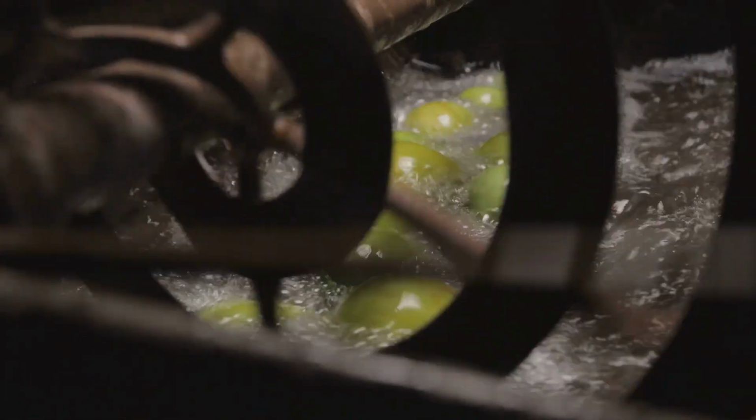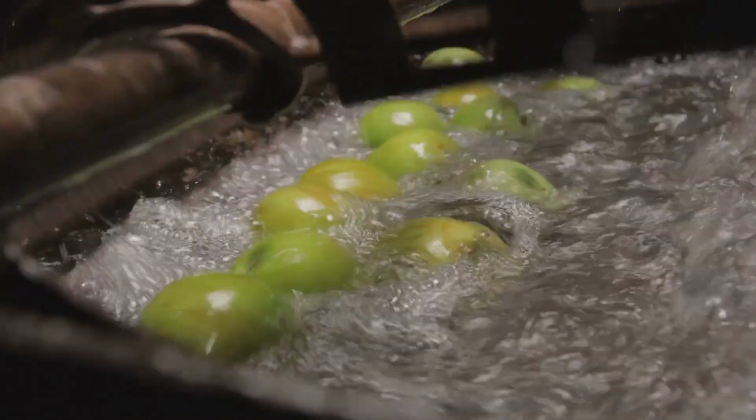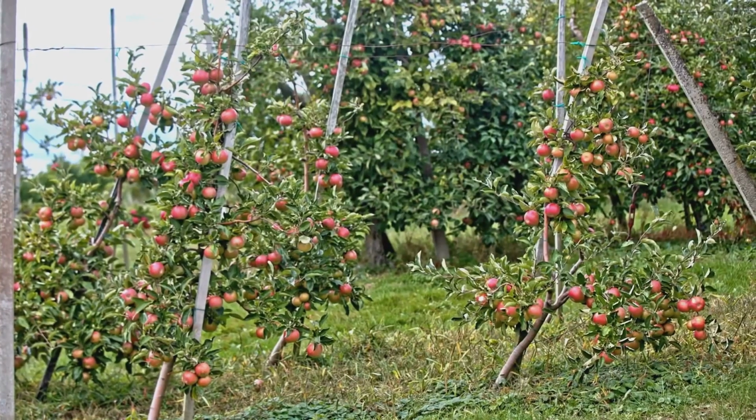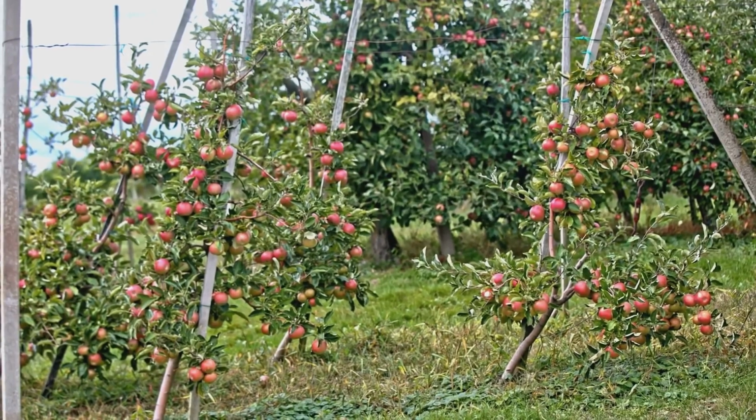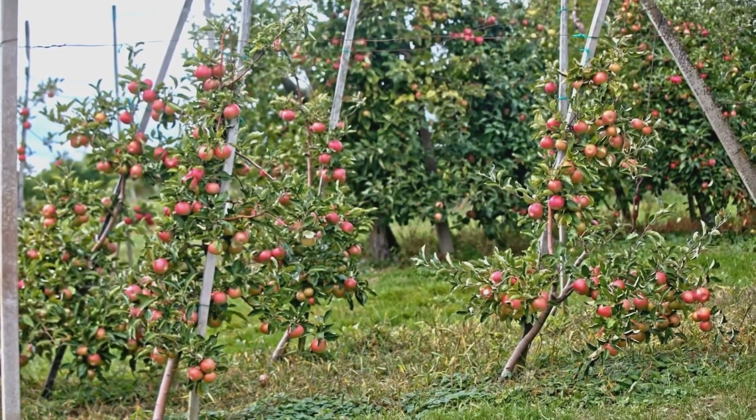Now, here's something wild. There are over 7,500 apple varieties worldwide. That's a lot of apples to try. Each variety has its own unique flavor, texture, and appearance, offering endless possibilities for culinary adventures.